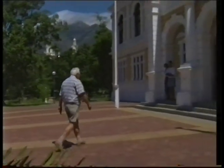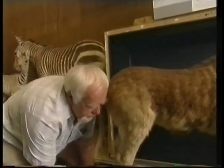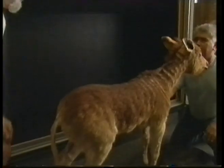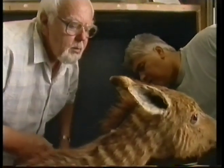Reinhold Rau is the head taxidermist at the South African Museum in Cape Town. He suspects that bringing the quagga back into existence might just be possible. While restoring one of the few remaining preserved quagga here at the museum, Reinhold made a significant discovery. He noticed that preserved tissue still remained under the skin of the extinct animal.